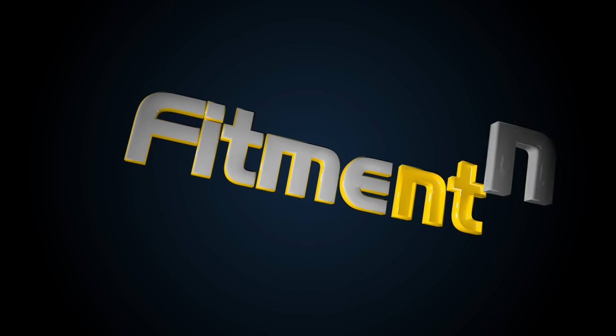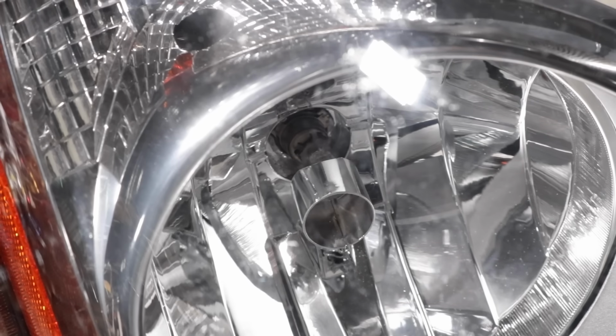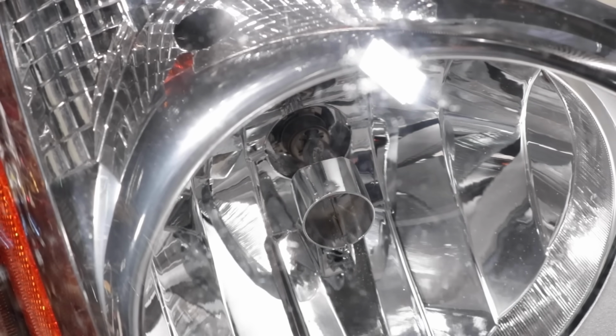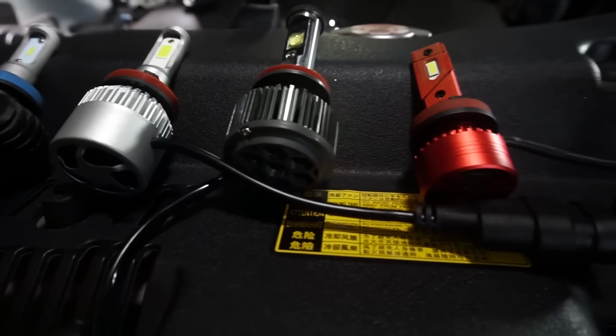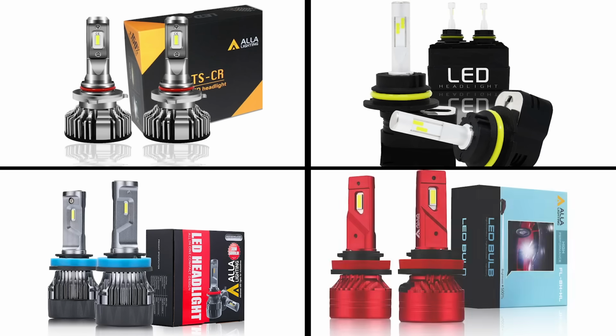Spec 4. Fitment. What is fitment? Vehicle headlight assemblies were manufactured for halogen bulbs, so it is possible that an LED headlight bulb will not fit a specific vehicle due to either shape or size differences. Is an LED headlight going to fit my vehicle? So far, there is no such LED headlight bulb that can fit all housings, even if it is the correct bulb size, and that's why we have different designs.